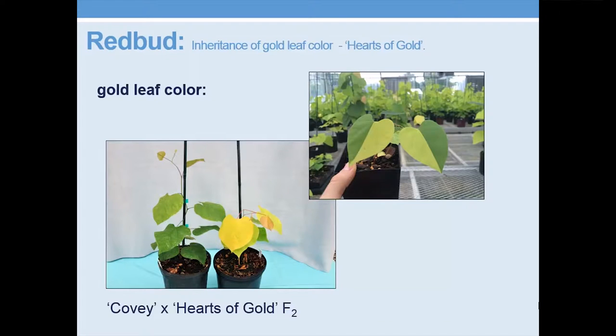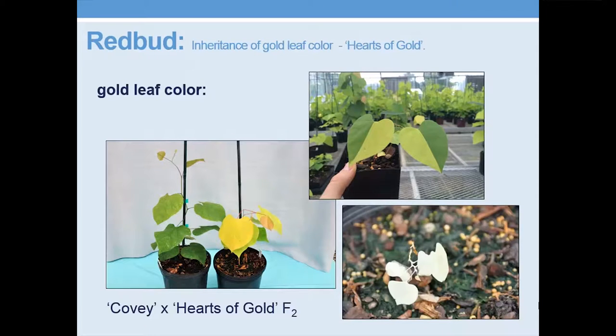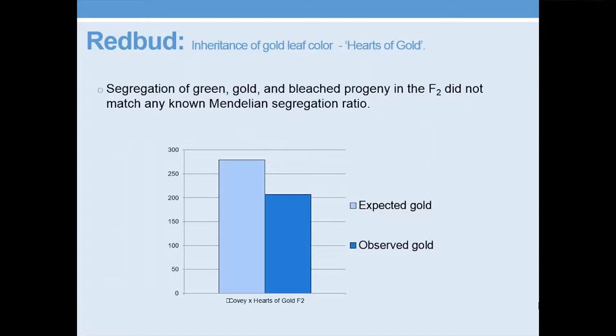We also recovered some bleached phenotypes, and these are the guys that really threw a monkey wrench into the work. These all proved to be lethal in the field. We call them bleached because they're not quite albino. They're completely lacking chlorophyll, but they did still have some of the yellow pigmentation that we think is left over from Hearts of Gold. But because we got so many of these, it really threw off the expected segregation ratios for the golden plants that we were getting.